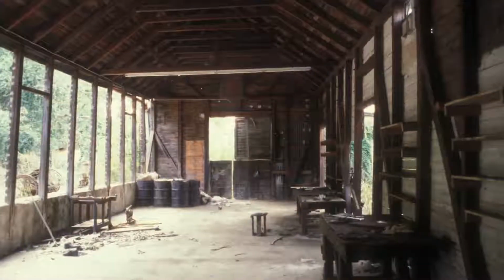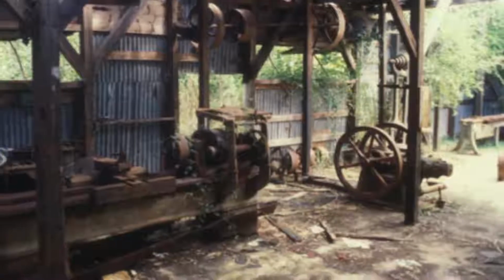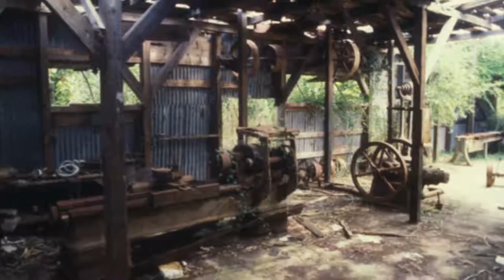The shop was wonderful, and it got worse and worse down through the years. But some of the tools were fantastic. I mean, ancient tools. Because I think when they ended the operation, they just walked away.